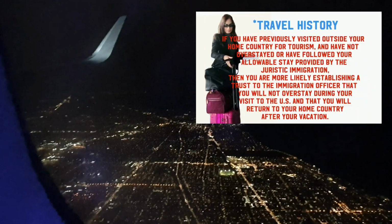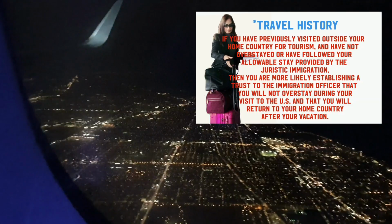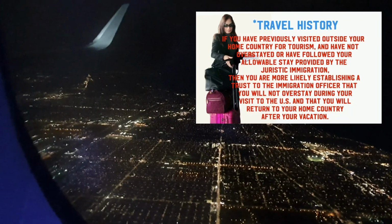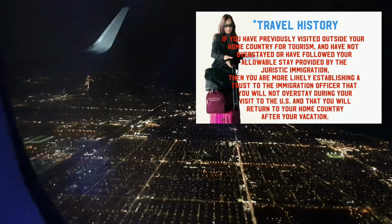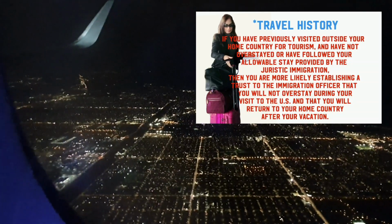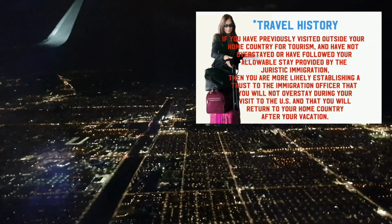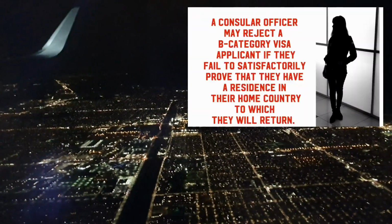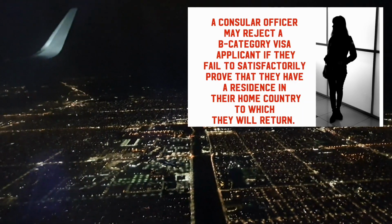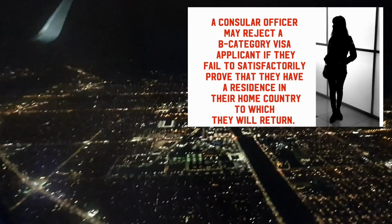Last but not the least, guys, is your travel history. If you have previously visited outside your home country for tourism and have not overstayed or have followed your allowable stay provided by the foreign immigration, then you are more likely establishing trust with the immigration officer that you will not overstay during your visit to the United States and that you will return to your home country after your vacation. A consular officer may reject a B category visa applicant if they fail to satisfactorily prove that they have a residence in their home country to which they will return.